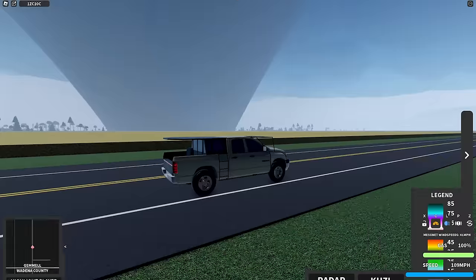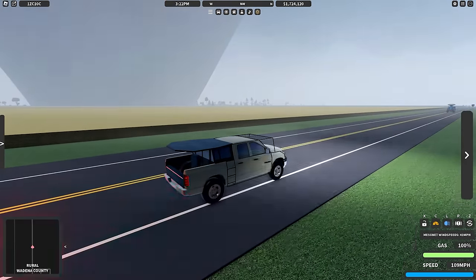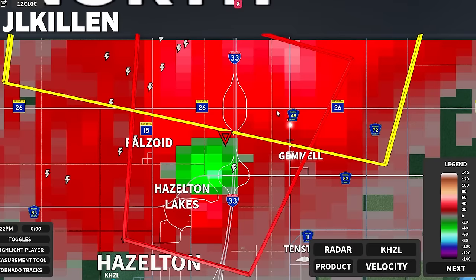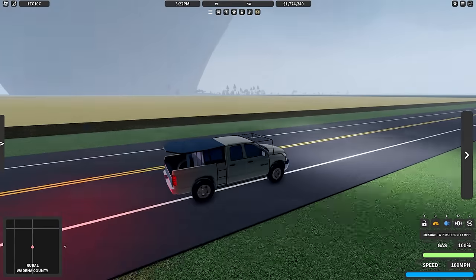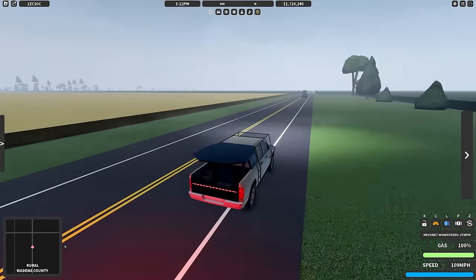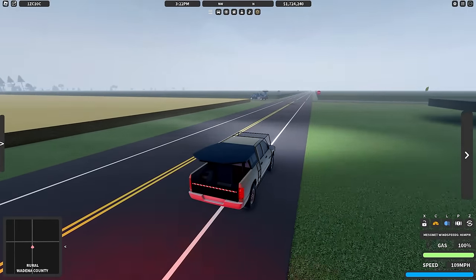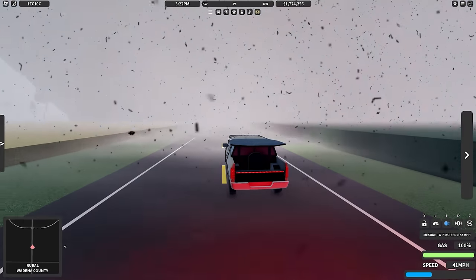I'd say we should try, though actually it probably wouldn't be a good idea because you'd end up getting cornered, if you could somehow make it to the entrance ramp and go onto the very north. It's already on the bridge. Yeah, it just made it there. Cross 26 already. You know what I'm going to do? I'm going to get close to it and see what the wind field is like. All right, I'm going to slow down right here. Winds are up to 70.